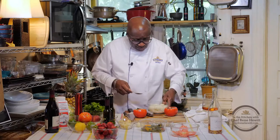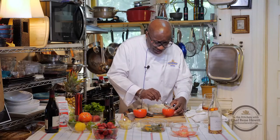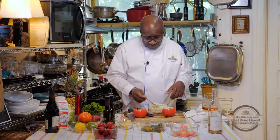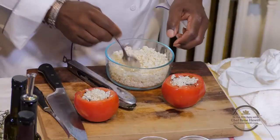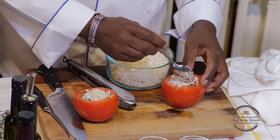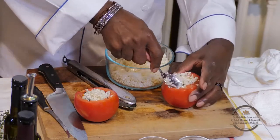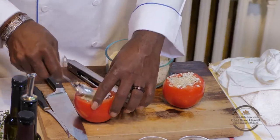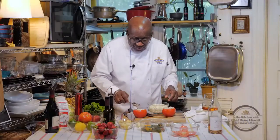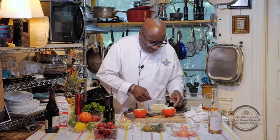Now, the cauliflower rice, I'm gonna take that and just a little bit, put it on top. Now you can take the cauliflower rice and you can put it on the inside. You can do that as well. And what'll happen, it's going to absorb the juices. Okay, so I'm gonna press this down. Oh yeah, press this one down. You can put as much of this as you want. Here we go.